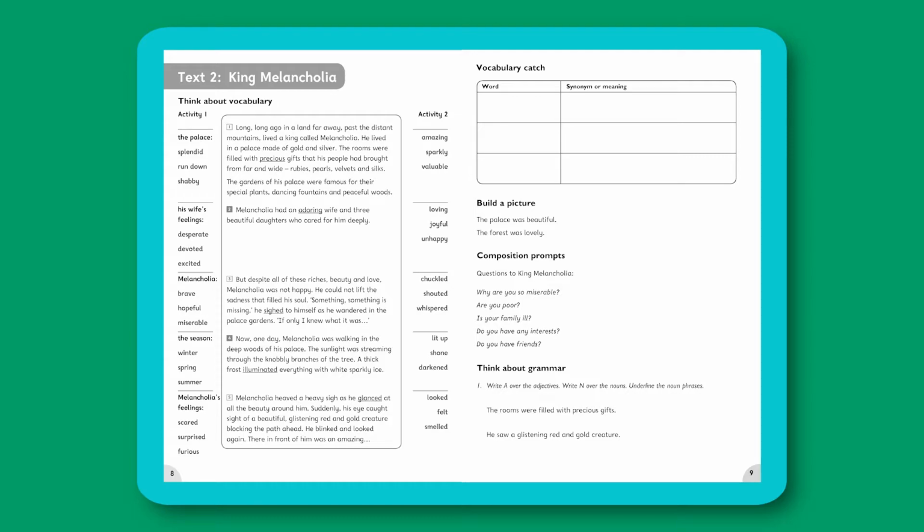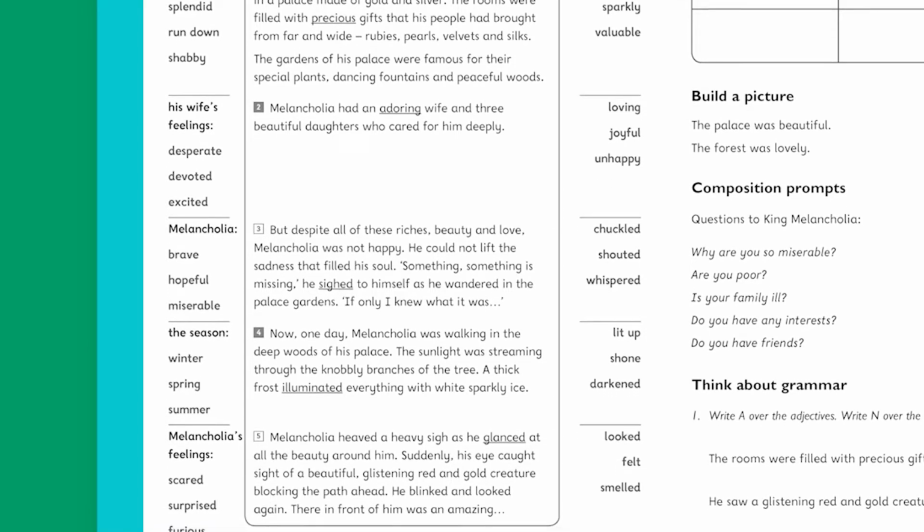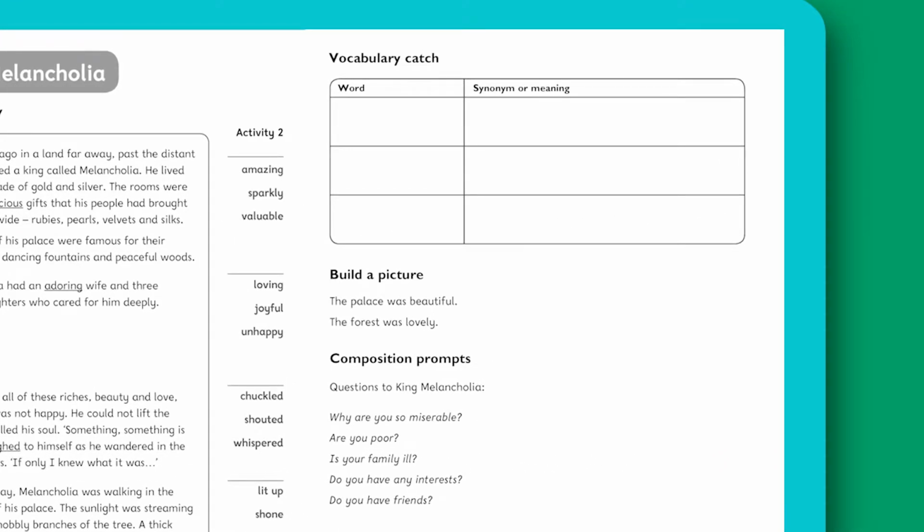Then children read text 2. Now, text 2 has a common theme with text 1, but it's shorter, and it's a jumping off point for their composition. They do some vocabulary activities around the text. So in this Think About Vocabulary activity, children will learn splendid, desperate, hopeful, precious, adoring, etc. And in the vocabulary catch activity, children will select 3 words that they found in the text that they found really interesting and might want to use in their own composition, and write them here and their synonym or meaning with them. So that's the vocabulary catch.